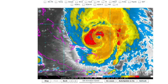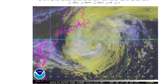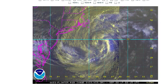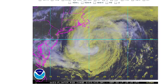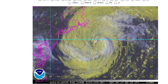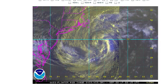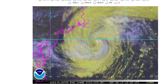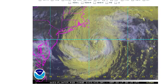system. I will go back to, this is Jose. After many days as a hurricane, after it was a major hurricane down by the northern Leeward Islands, just missed Bermuda. It has finally had its last advisory issued. So Jose is finally done. No more National Hurricane Center advisories.